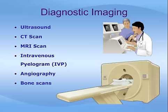Diagnostic imaging studies may include an ultrasound, a CT scan, MRI scan, an intravenous pyelogram or IVP, angiography, and bone scans. An ultrasound uses high-energy sound waves that bounce off internal tissues and organs to form images. A CT or CAT scan produces detailed cross-sectional images of the urinary tract as an X-ray machine rotates around the body. An MRI scan uses a magnet, radio waves, and a computer to also make a series of cross-sectional images.